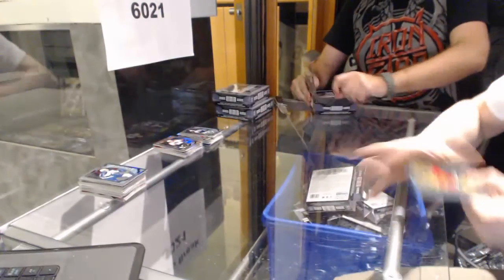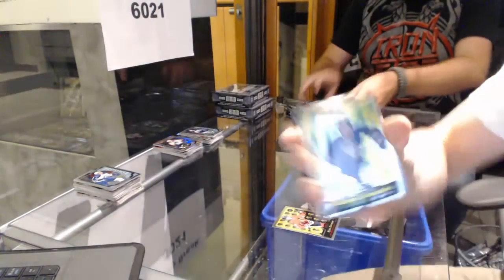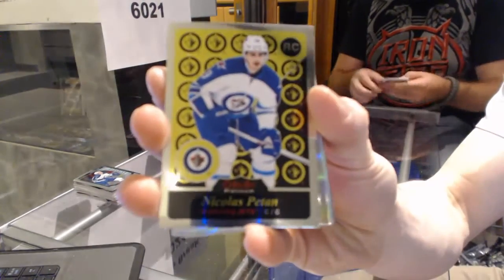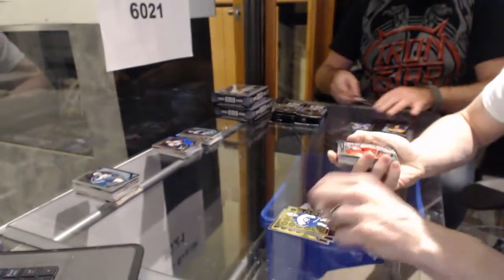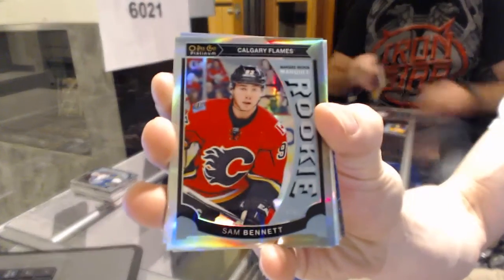All right, we've got a retro rookie for the Chicago Blackhawks, Ryan Hartman. Retro for the Blues, Vladimir Tarasenko. Retro rookie for the Jets, Nick Petan. Marquee rookie rainbow for the Calgary Flames, Sam Bennett.